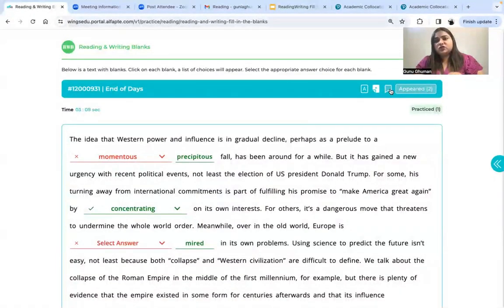So I will suggest you, before you book any one-on-one with your trainer, at least practice 20 to 30 questions on your reading and writing fill in the blanks every time you book a one-on-one, and bookmark the questions that you think were hard, so that you can discuss the questions with your trainer. Rather than saying, oh, I'm bad in reading, help me. No, that's not enough. The trainer needs to know what kind of issues you have, and then the trainer will guide you accordingly.